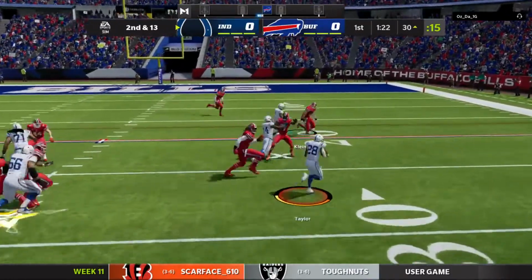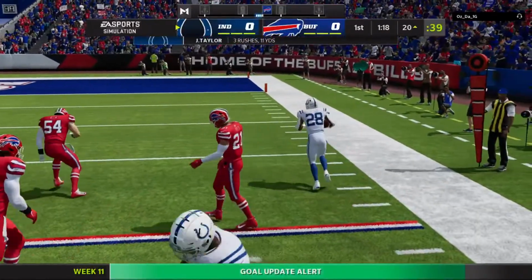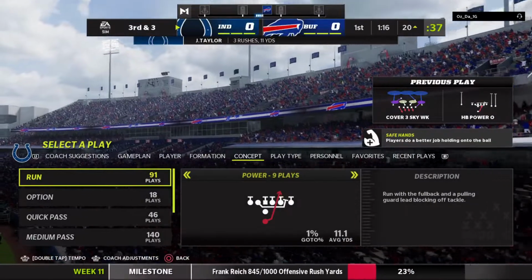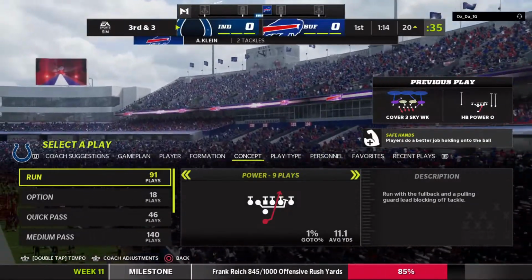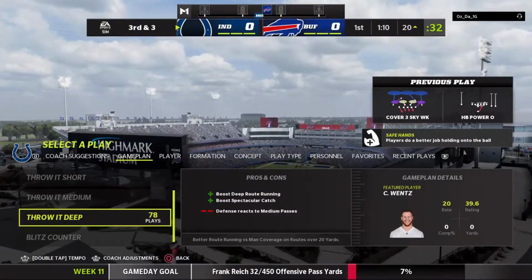On the handoff, this is Taylor. And he's going to bring this one down to right about the 20-yard line. A nice job there as he rumbles for 9. And it'll be back to a 3rd and 3.